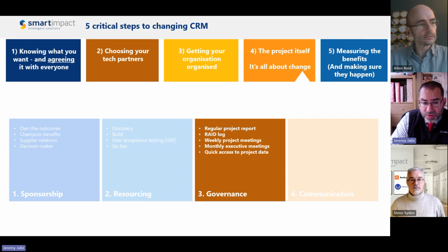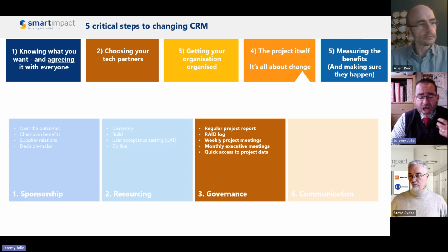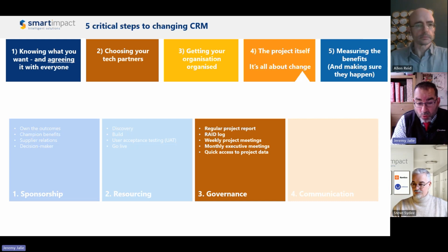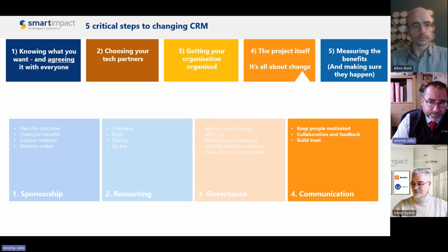And to support that, but also to support reporting back to your internal stakeholders, having access to those reports and those resources I've just described, but also being able to get hold of those things quickly can make a huge difference in delivering confidence to senior managers when you are feeding back on how the project is going.